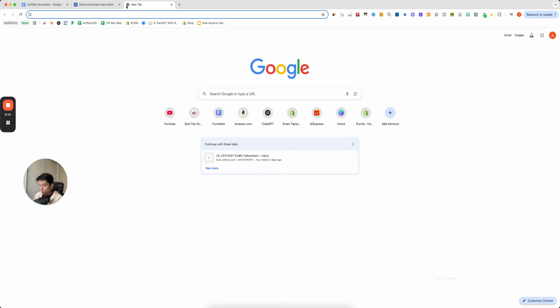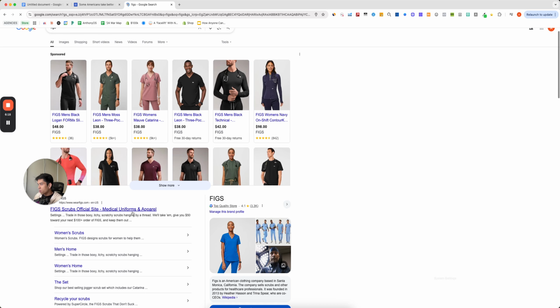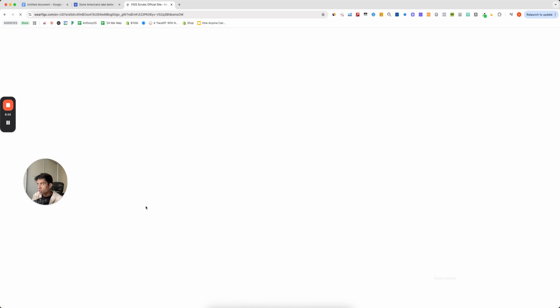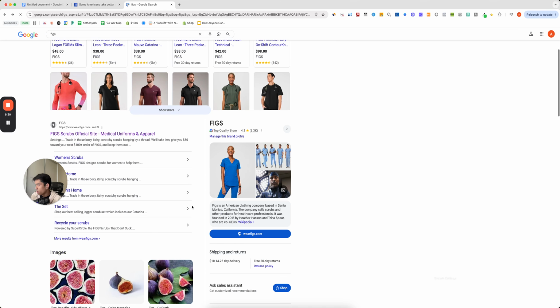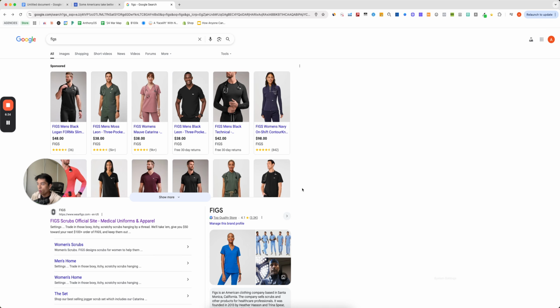So a good example of that would be this brand called Figs. These guys are basically a clothing brand that only exists for nurses. So pretty much all of their marketing materials are for nurses. They sell predominantly scrubs, but I believe they have some other clothing items as well. And it's really just for healthcare professionals.